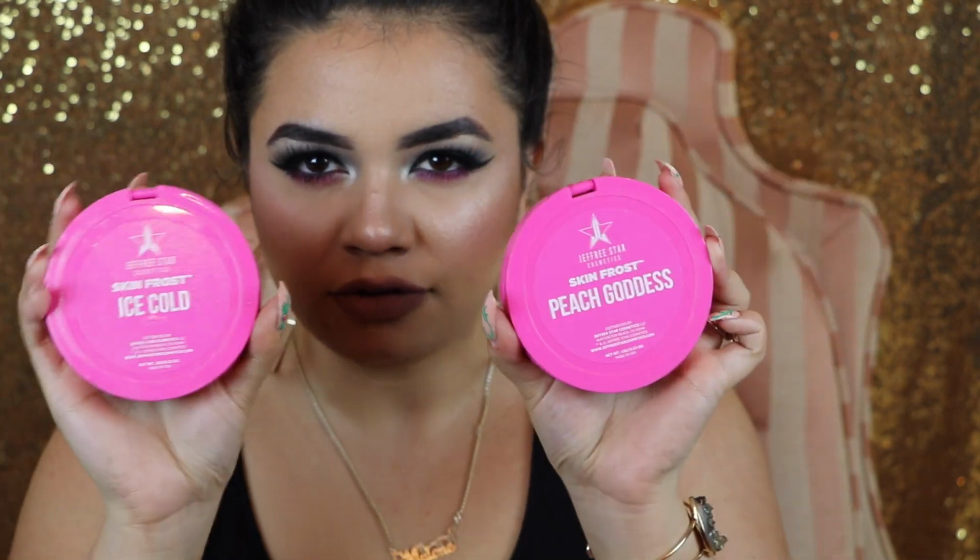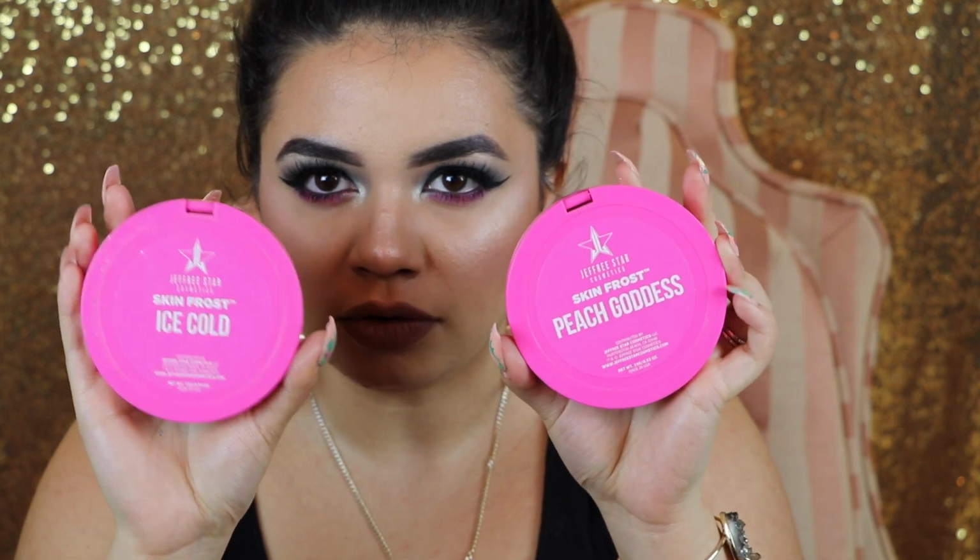And then last but definitely not least, when it comes to Jeffree, I picked up two of his highlighters. Let's flip them around, I got Peach Goddess and Ice Cold. Now I was originally only going to get Peach Goddess. They are $30 each, so it's a little much, so that's why I was only going to get one, but then my husband was like, you know what, let's go ahead and get you the Ice Cold too, because I know you really want it, and I was like, yes.